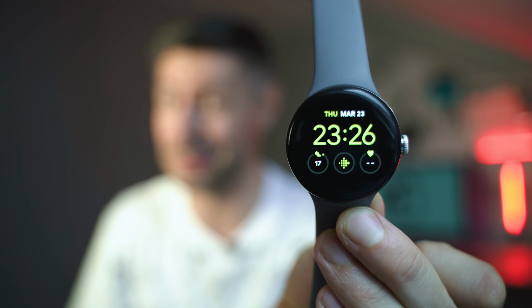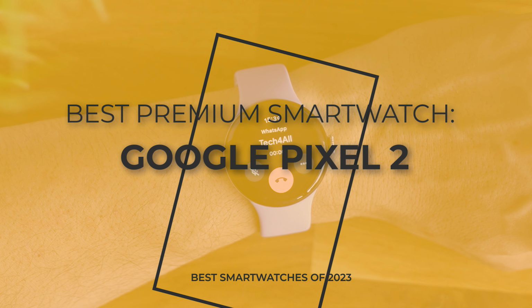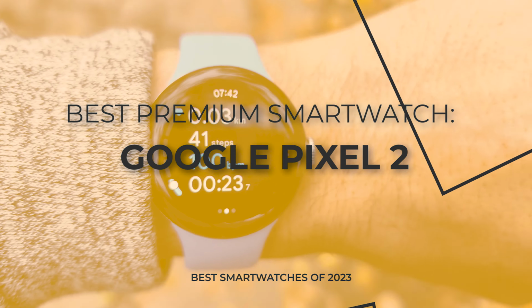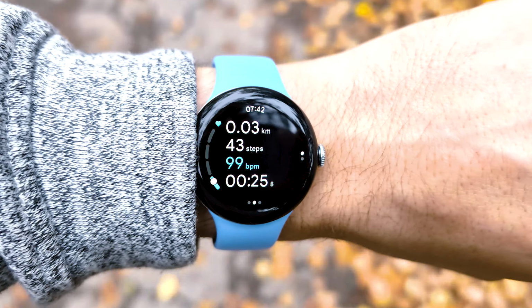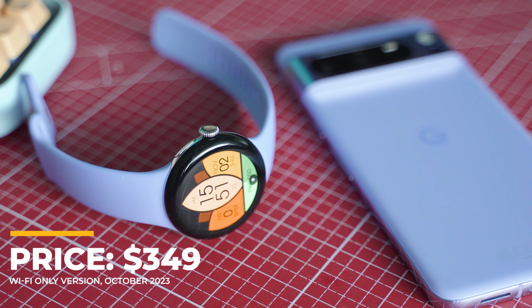Now, switching to the opposite direction, something I've been thinking about really a lot, which is the best premium smartwatch of the year, and since the Apple Watch Ultra series are out of scope, I think we can easily say it's the Google Pixel Watch 2. True, it looks almost the same as Pixel Watch 1, mostly glass, very gentle, a bit small for some people's taste. It represents a bittersweet symphony for the hardcore Android user.